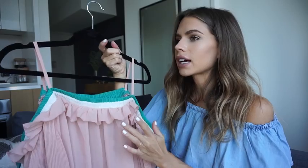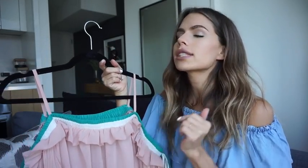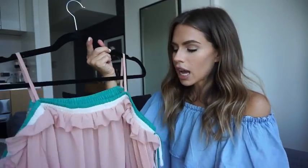So the next top I did was a cold shoulder top. I know I wore this in my favorites video, but you couldn't really see it all the way. Some woman had told me that I looked like a watermelon. Thank you, I think, I don't know.